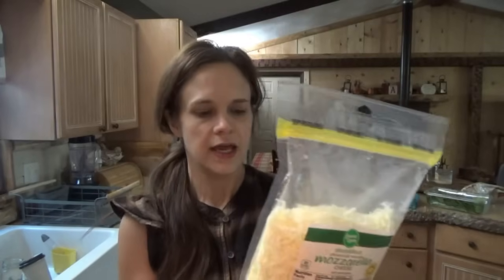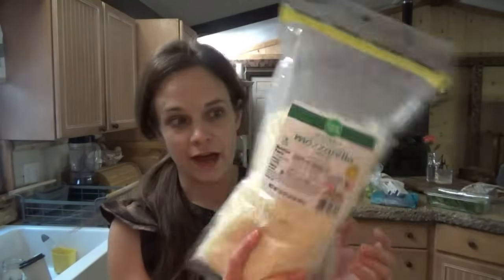Crust going in. I got this big old bag of mozzarella cheese at Ingles for just $4 and something. It said that it was $8, but I didn't realize it must have been on sale and they didn't have the sale thing, so that's pretty much half price. I can't remember the exact cents that it was, but half price for all that mozzarella cheese. I would have gotten a few of those.